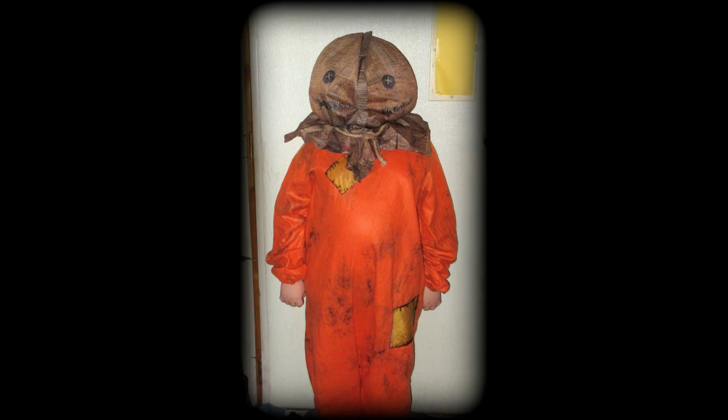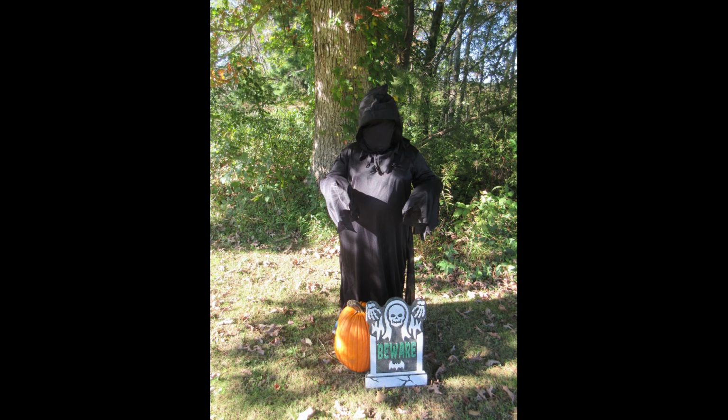So I thought that since the video was going to be fairly short, I would also share, and it's fall themed, Connor's costumes. The Sam from Trick or Treat, and he got this Reaper light up eye costume also, and these were his costumes.